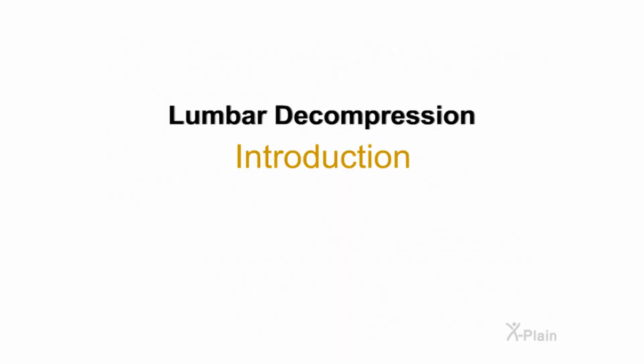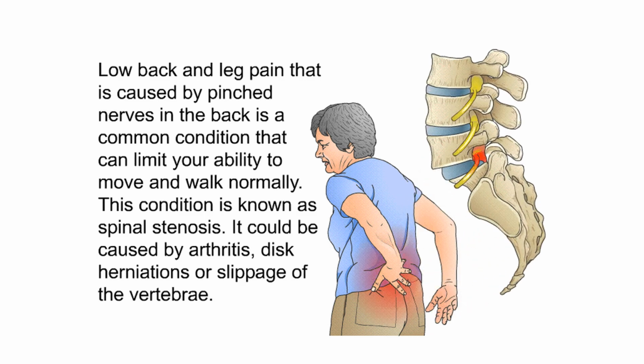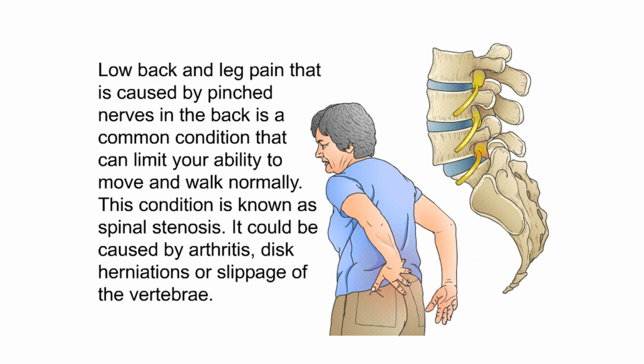Lumbar decompression. Introduction. Low back and leg pain that is caused by pinched nerves in the back is a common condition that can limit your ability to move and walk normally. This condition is known as spinal stenosis. It could be caused by arthritis, disc herniations, or slippage of the vertebrae.